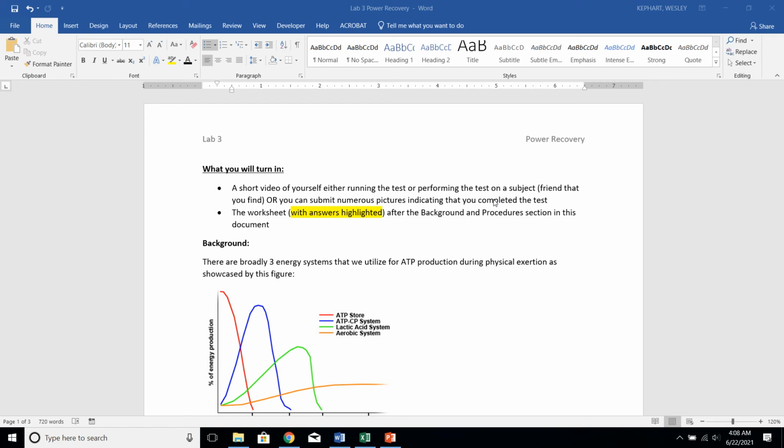This is our video on our power recovery lab. So this lab will be very, very similar to the Margaria-Kalamen power test. However, there are going to be some subtle differences because we're going to be looking at how one energy system in particular recovers between certain amounts of time and repeated bouts of exertion.